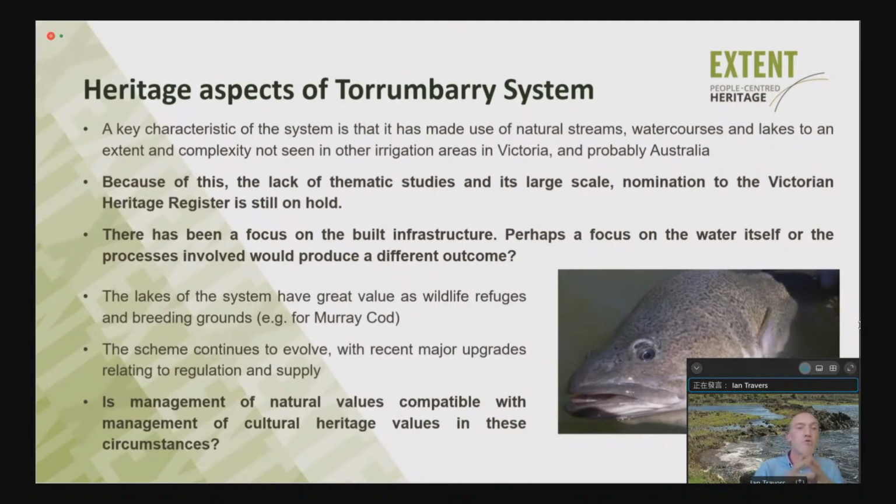And this is partly because there is no broader thematic study that's been done to provide a framework to understand how these natural and cultural features work together and what the wider context is for their significance. And so there's no, if you like, comparison to enable the significance of this place, and therefore whether it should be listed, to be determined. So that means that it has not been added to the Heritage Register, but some of the elements within it have been. So some of the built infrastructure, like the Turrumbary Weir, that element that's actually on the river, have been added to the list. And you wonder whether, in that circumstance, a focus more on process and the passage of water itself would produce a different outcome, would enable us to think about the system holistically.